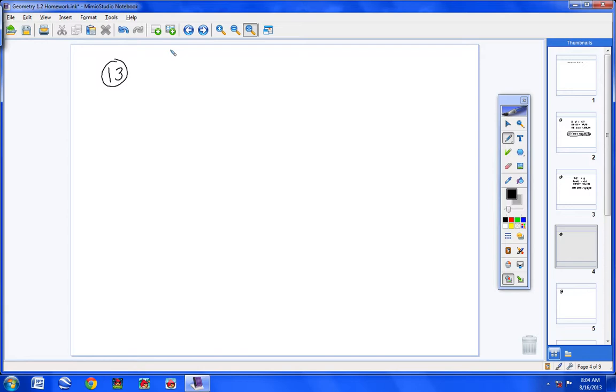Okay, number 13 says the product of an odd number and an even number is blank. And the directions say complete the conjecture based on the pattern that you observe. Well, I didn't copy all the problems down, but if you'll look in your book, you'll see that it says 3 times 6 is 18, 5 times 12 is 60, 14 times 9 is 126, 11 times 23 is 286, negative 5 times 2 is negative 10, etc., etc.